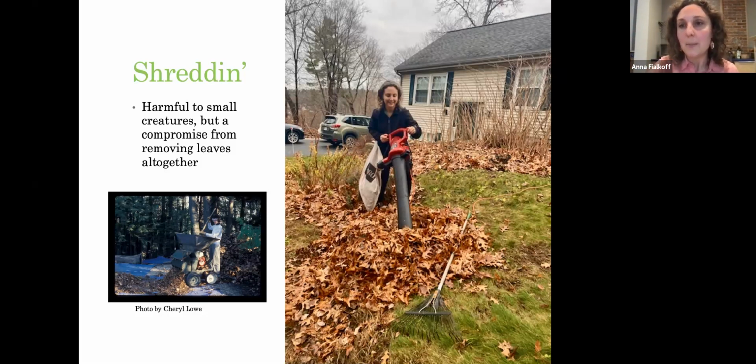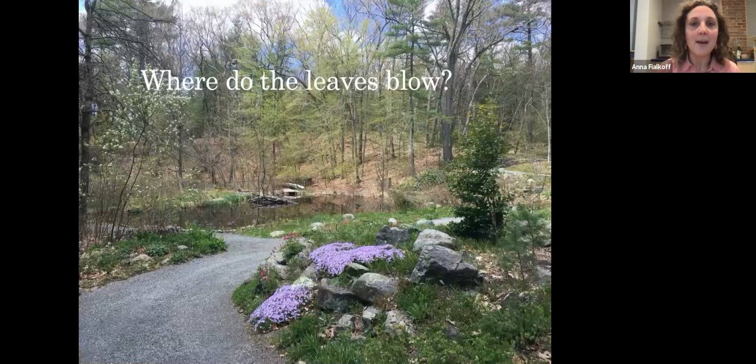This is me shredding them at my mom's house in Massachusetts with an electric shredder. And this is a homeowner's electric shredder. And maybe George, I don't know if you can speak more to more landscaping grade shredders, but this one works really well for a small property. I don't know of the larger ones that work more for commercial landscaping, but maybe you can address that.